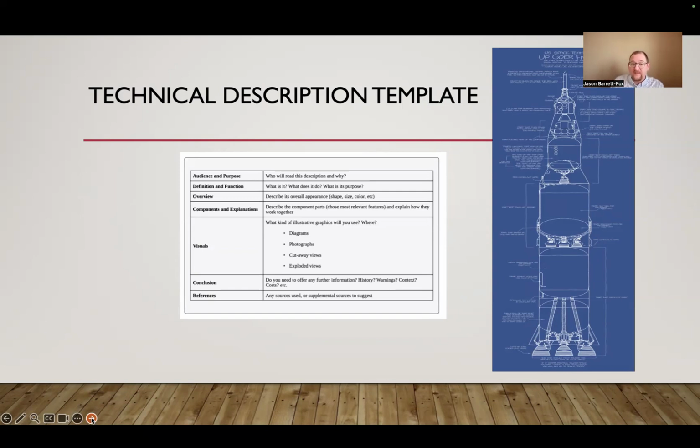Well, the first is audience and purpose. That sounds familiar, right? So who's going to read this and why? Then definition and function. What is it? What does it do? What is its purpose? Then the overview. You describe its overall appearance, shape, size, color, and we'll get into more detail here. Components and explanations. Here you describe the component parts of a thing, choosing the things that are most relevant, right? And then you explain how they work together. And then you offer some visuals, right? What kind of visuals do you want to offer? Diagrams, photographs, cutaway views, exploded views.